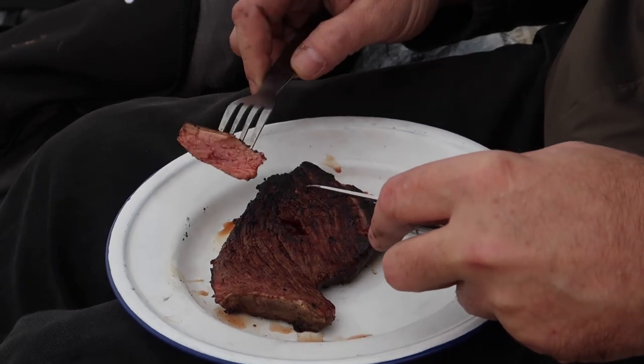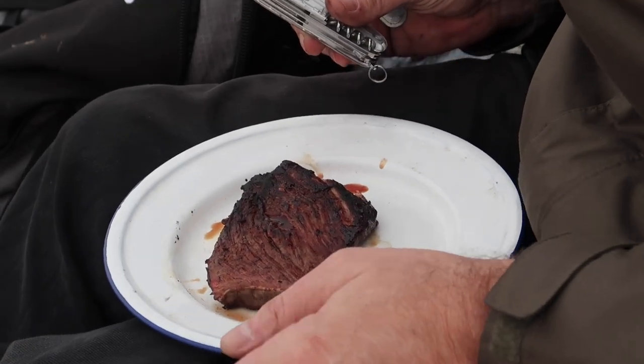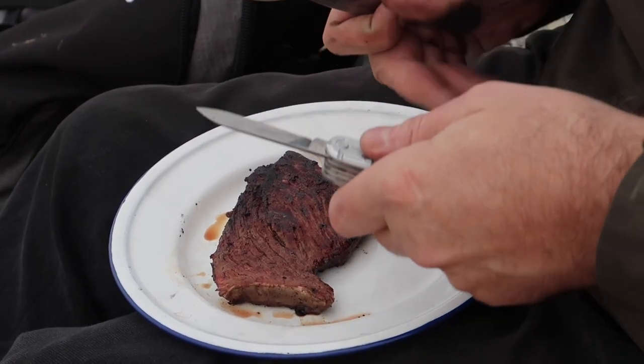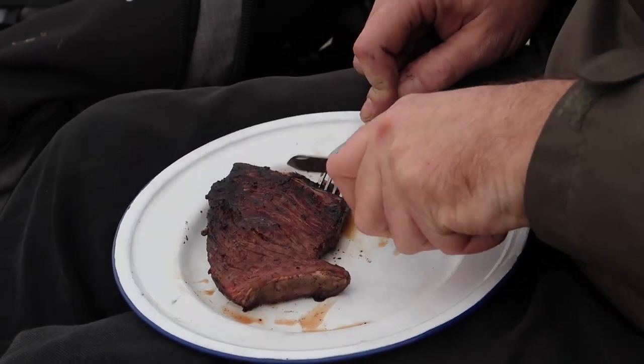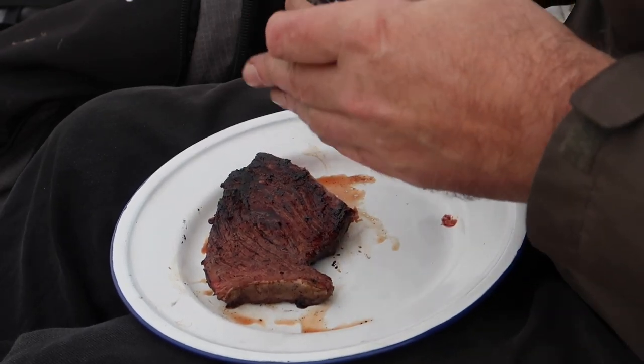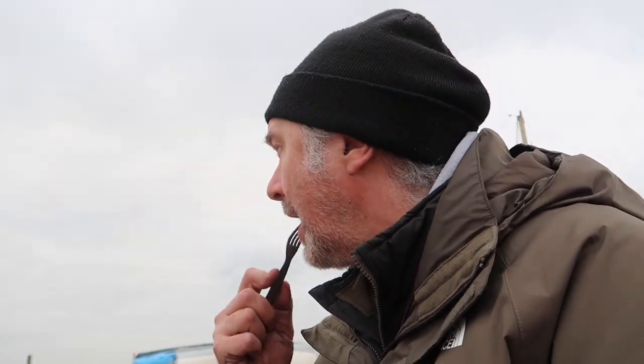Still a bit rarer than I'd like, but. Oh yeah. Tell you what, for a cheap piece of steak, that ain't half bad. Put up the flame grill bit. Nothing on it. No salt, no pepper, no sauce. Nothing. Just a salty sea air.